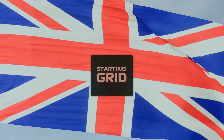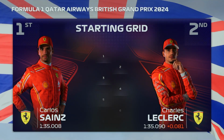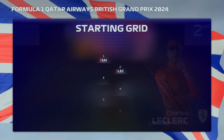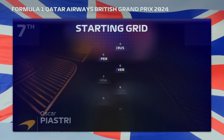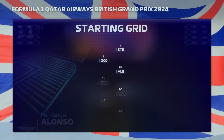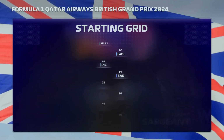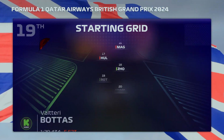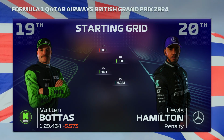Let's run you through the driver grid order for today's exciting race. It's Carlos Sainz in pole position, with Charles Leclerc alongside. Looking down the rest of the grid, we have Norris, Russell, Perez, Verstappen, Oscar Piastri, Stroll, Ocon, Albon, Fernando Alonso, Gasly, Ricciardo, Sargent, Tsunoda, Magnussen, Hülkenberg, Zhou, Bottas, and Lewis Hamilton rounds off the grid. Which of these talented drivers will come out on top today?